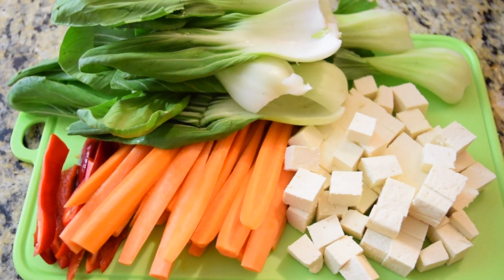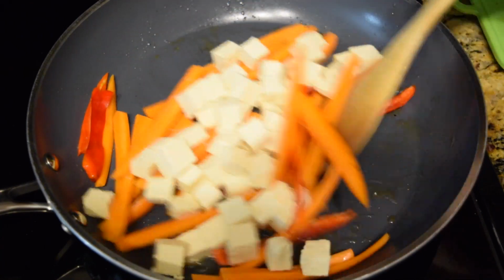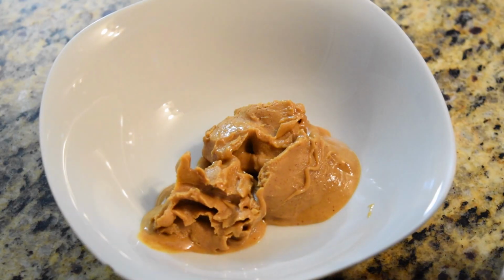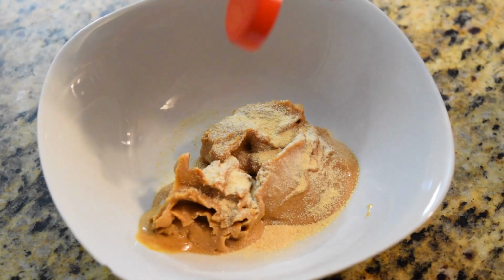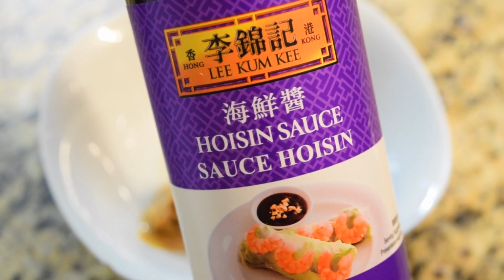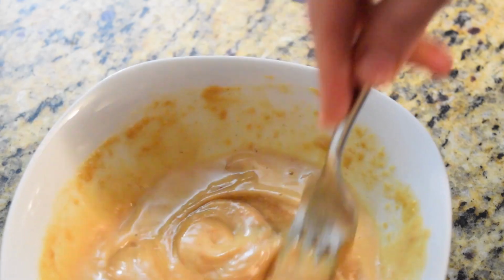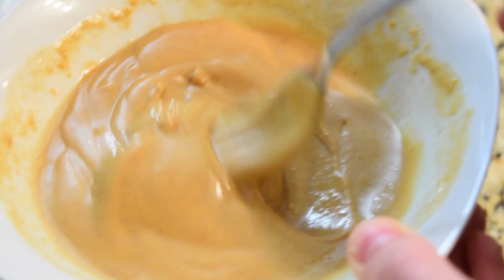For dinner, I made a quick stir fry with bok choy, carrots, peppers, and firm tofu. So I just sauteed the three here in the pan with some sesame oil and covered it just to steam the carrots a little bit. While that was cooking, I made a quick peanut sauce with just some smooth peanut butter, about 3 tablespoons, with garlic powder, some hoisin sauce. This is the one I use. And I had to add about 3 tablespoons or even more of water, maybe a third a cup in total. You want it to be a little bit runny, like how I have it here. And then I just set that aside until it was ready to serve.